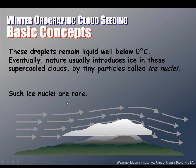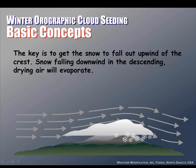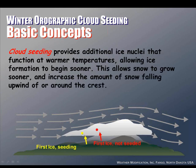So natural ice nuclei concentrations are exceedingly rare. That has been demonstrated sufficiently, I believe, and accepted in the scientific community. There's just few natural ice nuclei out there. So whereas naturally the first ice may occur here at the red dot and the first snow over the mountain, you may, here in yellow, introduce the first ice further upwind in the cloud at a slightly higher temperature, allowing ice formation to begin sooner and allowing the Bergeron process, or maybe the riming process, to grow snow from an earlier stage, in the end yielding more snowfall upwind of the crest, because any snow that falls downwind of the crest is most likely to evaporate on its way down.